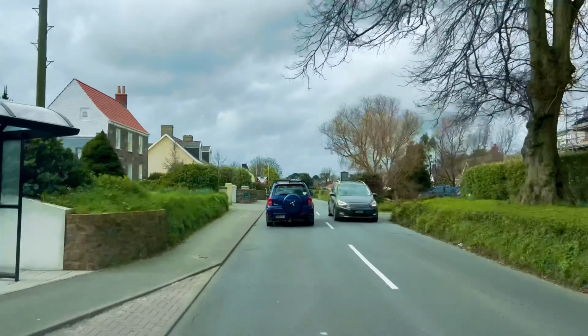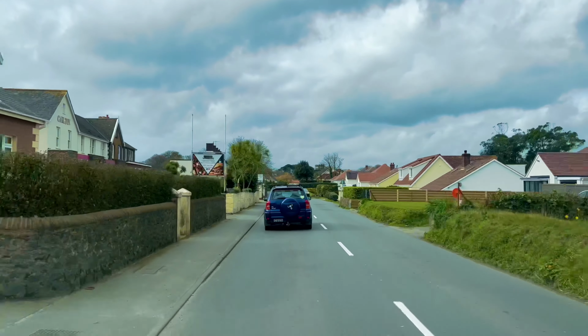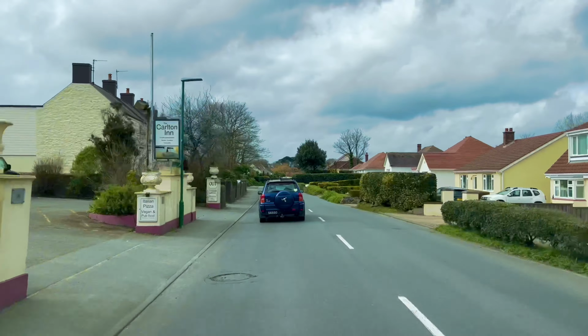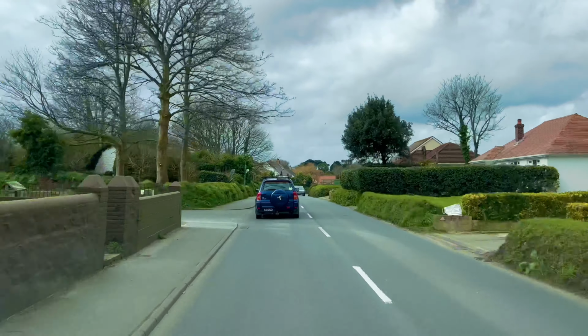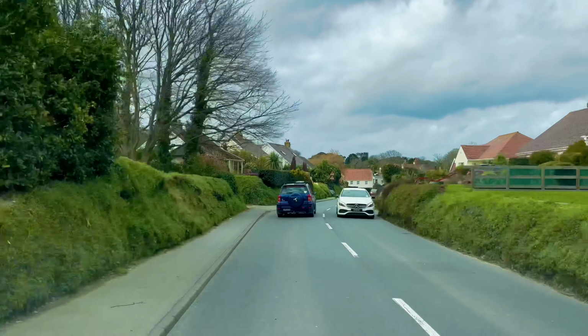So on the main road. So now, to be honest with you, you can't really go wrong. You just follow the road straight on now. I'm trying to think if you turn off anywhere. No, you don't. You just keep going. Follow the road on, and you'll eventually just come to Guernsey Airport, which will be on the right.